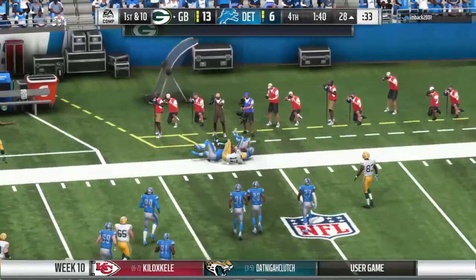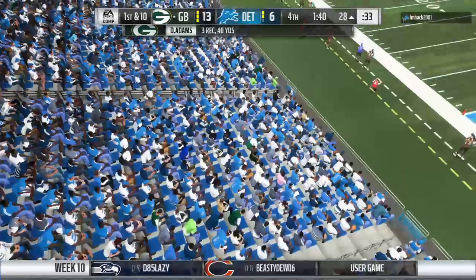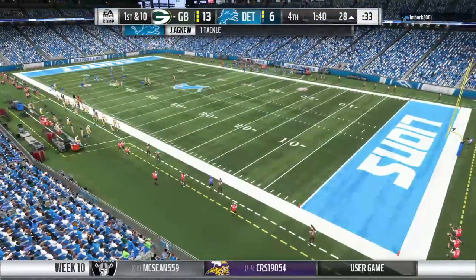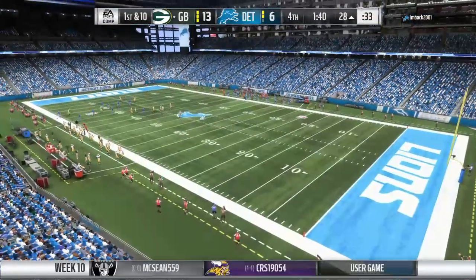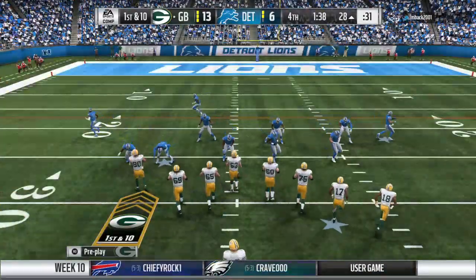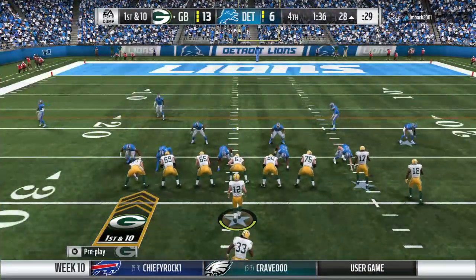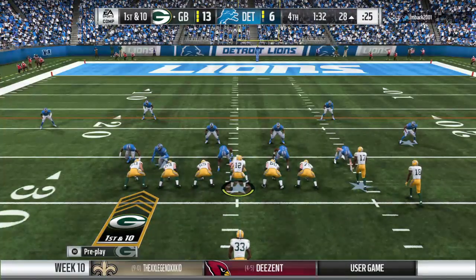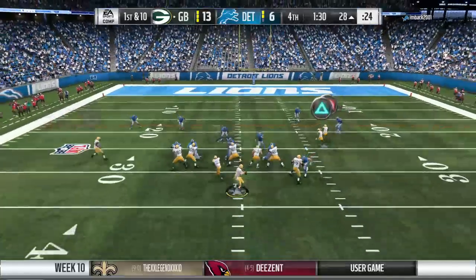Plays like that, why he's number 4 in the league in terms of receiving yardage. Able to make adjustments all along the way. Doesn't matter where he lines up, where he releases from. Working his way into the secondary. Figures out defenses and finds weak spots in order to get open. Rodgers now perfect since the second half started. 7 of 7. It's 1st and 10.